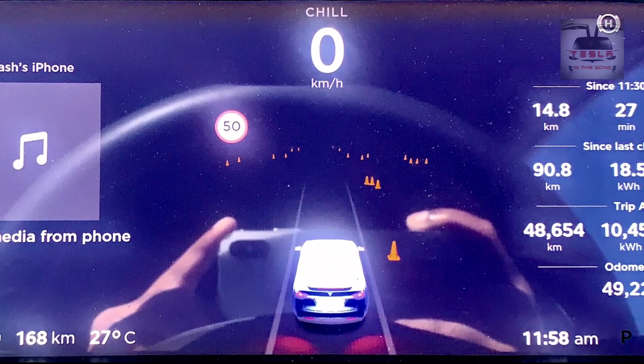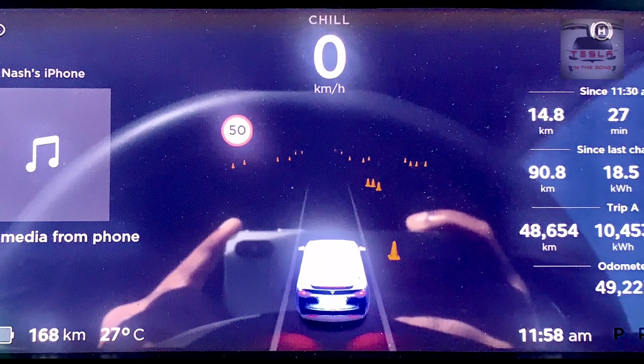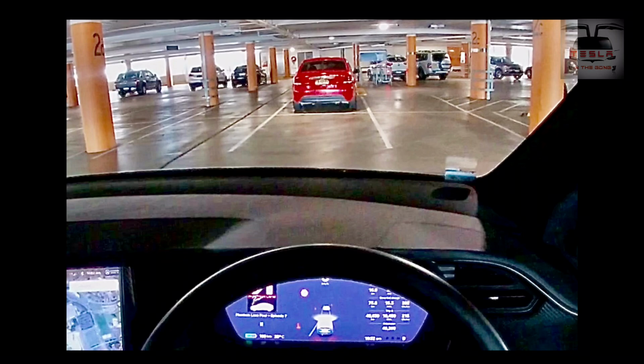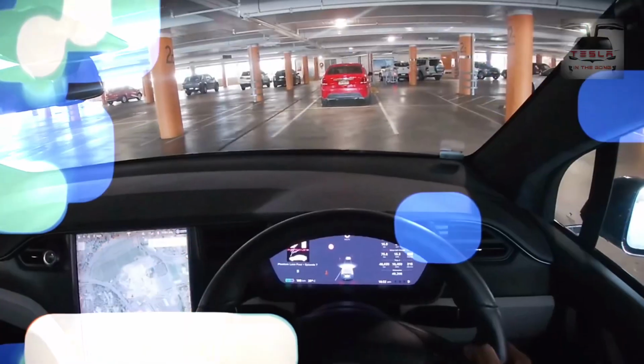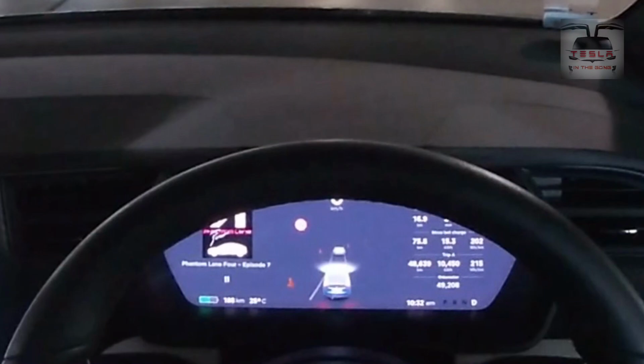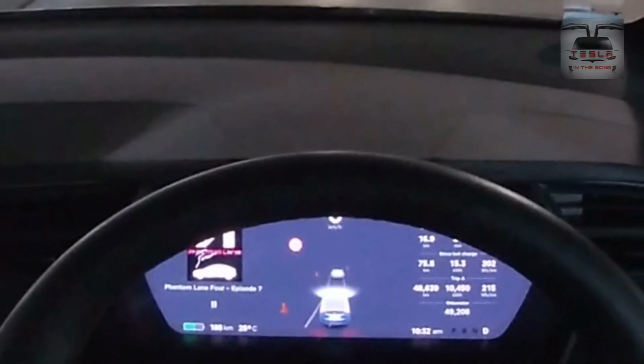I'm going to show you a few instances of how this works in the 2018 pre-Raven Model X. You'll notice that a lot more things that are colored orange are recognized as cones, particularly when the car is in a standstill. In this instance, these are multiple orange pillars recognized as cones. Now, I'm quite happy for this, to be honest. At the very least, it knows that it should not be ramming into these things. It should avoid this. Not too bad for a start.